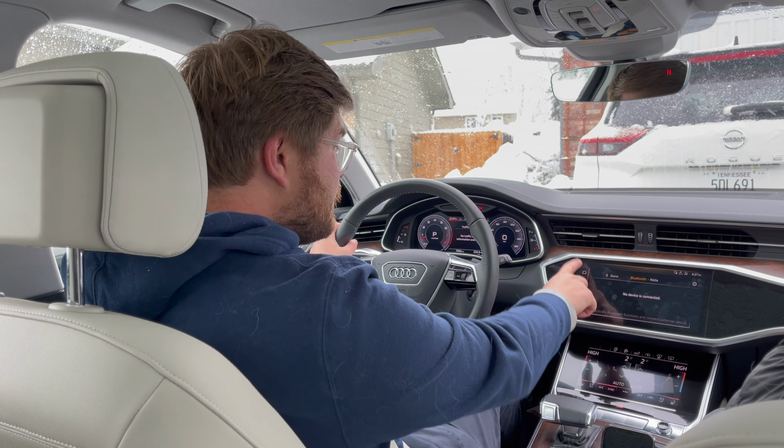You can see here, auto start stop canceled all accessory usage when the vehicle started back up. Interesting for a mild hybrid, because many mild hybrids, again, 48 volt electrical system, have the juice to provide accessory power while doing an engine start cycle, which I guess the Audi just chose not to, which is fine.